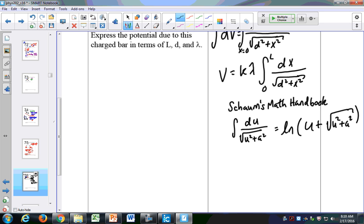And I recognize that this is the same form as this, where I have dx over the square root of d squared plus x squared. In my integral up here, what is u? It's x, right? Be careful because the variables are sort of mixed around. My du here is going to be dx up here, so u is x. So where it says u squared, that's going to be x squared, and a squared is going to be d squared. A is my constant. u is my variable that changes as I integrate.